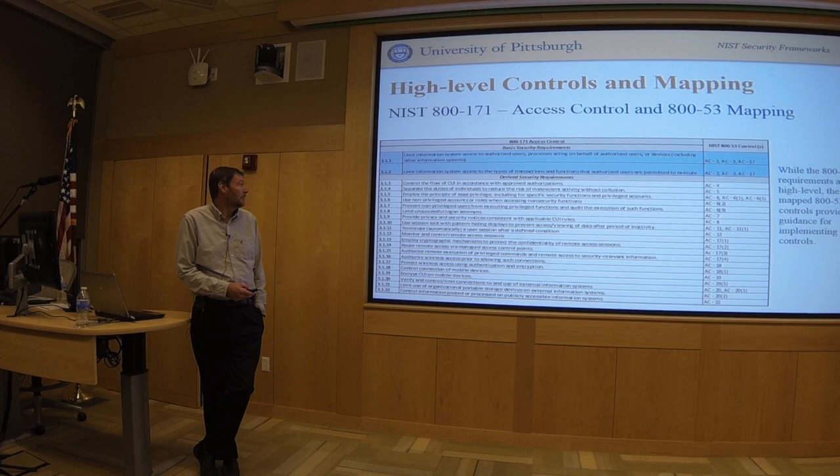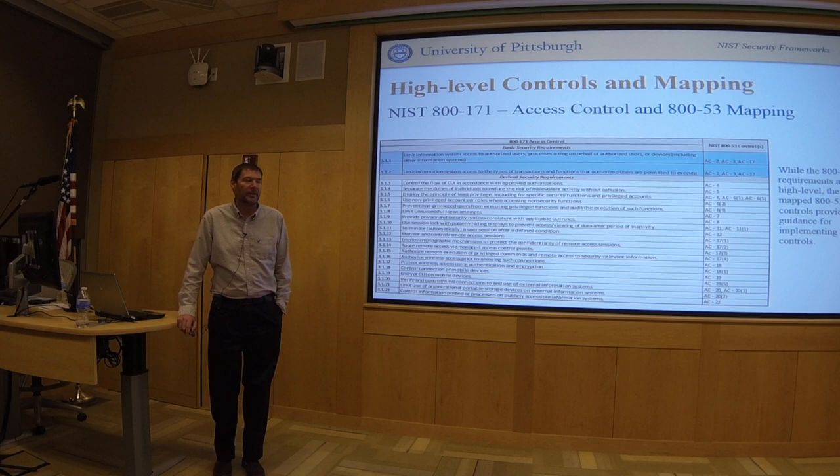Yeah, so this is the access control family again, which has a lot of derived controls. But even those are fairly simple. Control the flow of CUI in accordance with approved authorizations. So, do you define approved authorizations? Who in your organization is approved to access the information, and who controls where it flows? Yes, John.